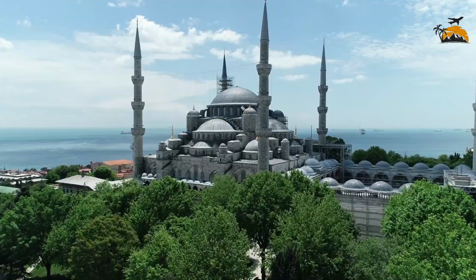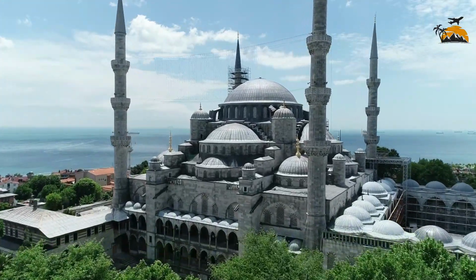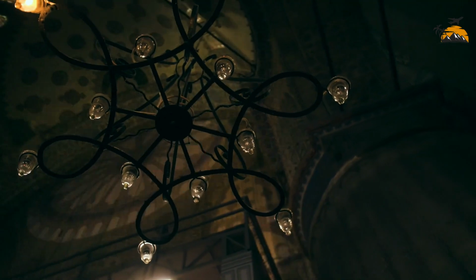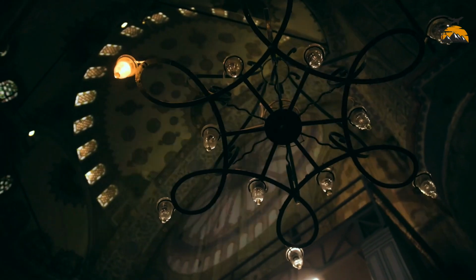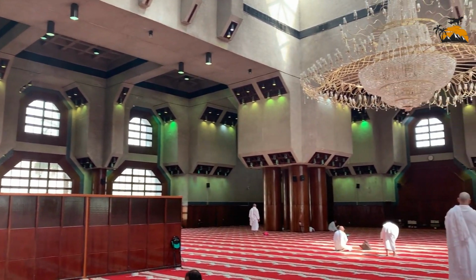The Hagia Sophia Mosque. The Hagia Sophia Mosque, regarded as one of the most stunning structures in the world, is not only one of the top things to do in Istanbul, but also in Turkey. It was constructed in 537 CE by the Byzantine Emperor Justinian, and it held the title of largest church in the world for 1,000 years.